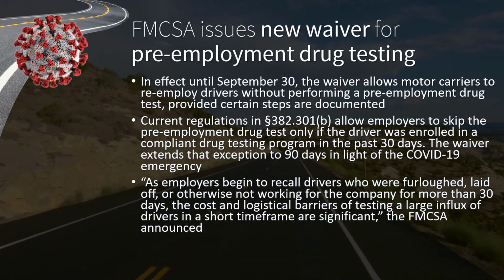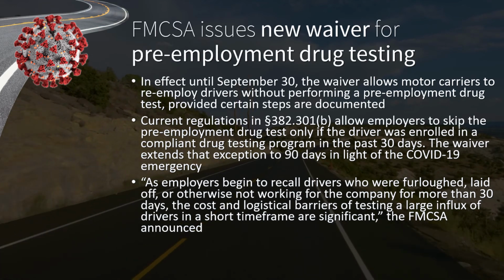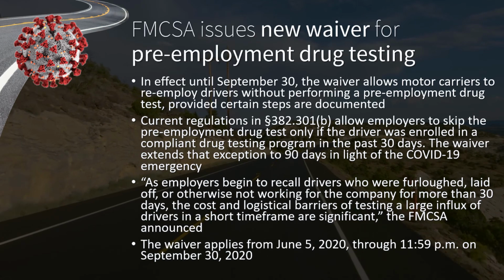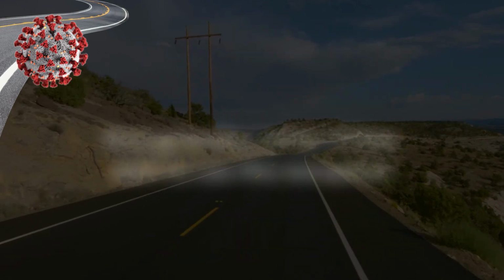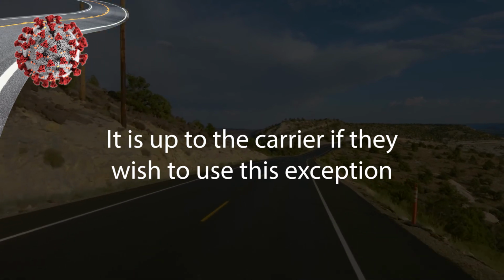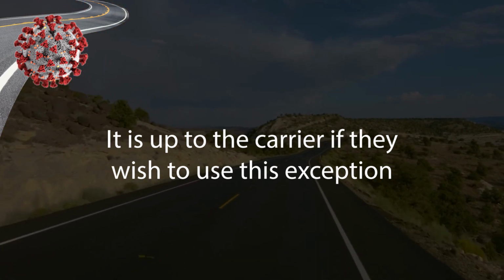With all that said, it's still your prerogative, your decision as the employer. If you don't want to use this exemption, and if a driver terminates, it doesn't matter if it's for 1 day or 6 days or 89 days, and they come back that they have to have a pre-employment drug screen, that is perfectly fine.